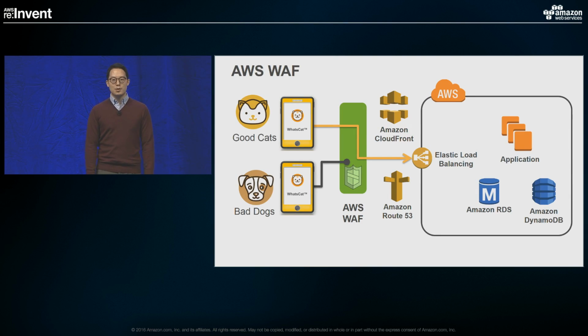And as you have more customers, you attract more bad guys. So some dogs got jealous that cats had their own social media app, and they want to exploit a vulnerability in your application. They want to flood your infrastructure with unwanted traffic. AWS Web Application Firewall will help you monitor, detect, and mitigate web layer attacks.